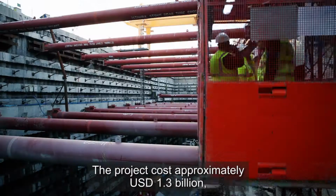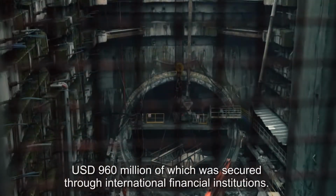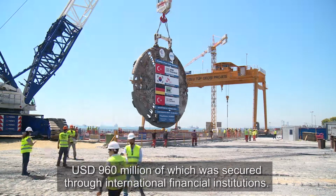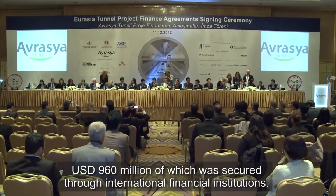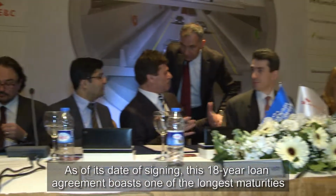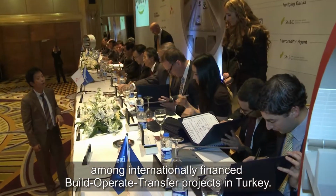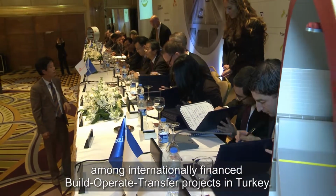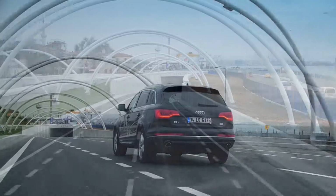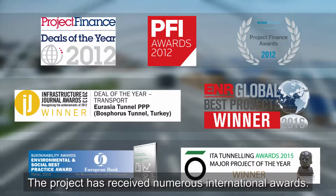The project cost approximately 1.3 billion US dollars, 960 million US dollars of which was secured through international financial institutions. As of its date of signing, this 18-year loan agreement boasts one of the longest maturities among internationally financed build-operate-transfer projects in Turkey. The project has received numerous international awards.